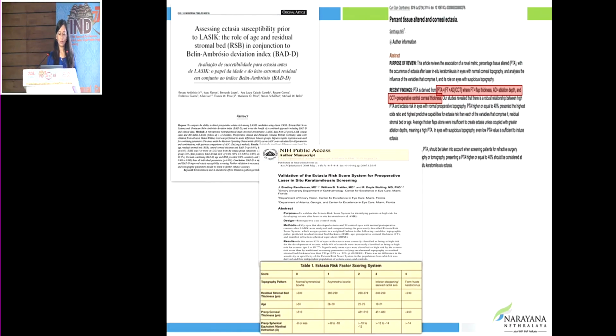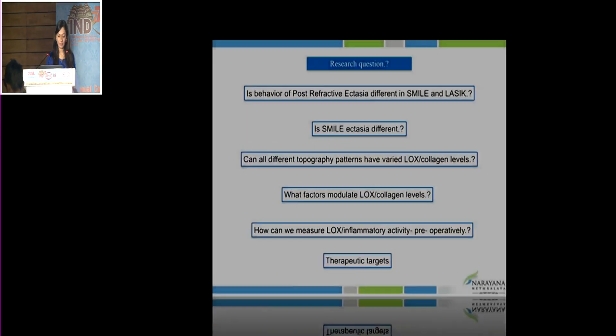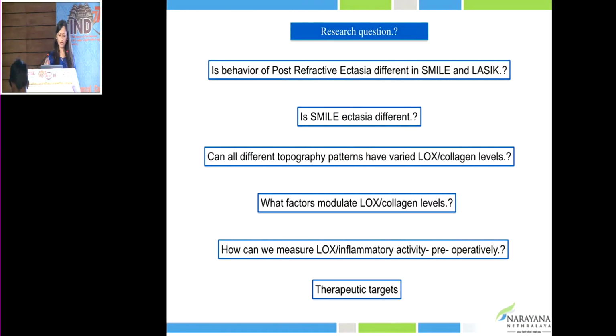There are many risk scoring factors available in the literature, and we on and off fall back on the same: the ERSS risk scoring system, the RSB, the BAD-D values. But still, at times, in spite of everything being normal, we do have patients who develop post-LASIK ectasia. So what is the reason for this? What we are going to do is answer it. These are the research questions we have framed here, and step by step we'll answer each of them.